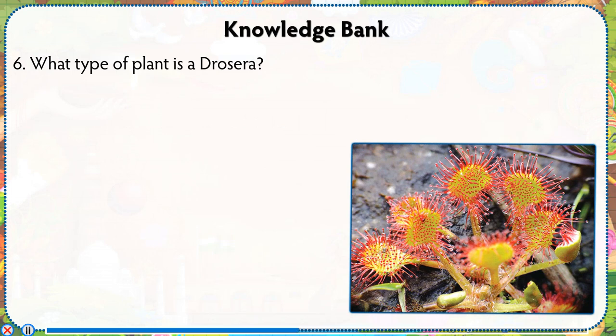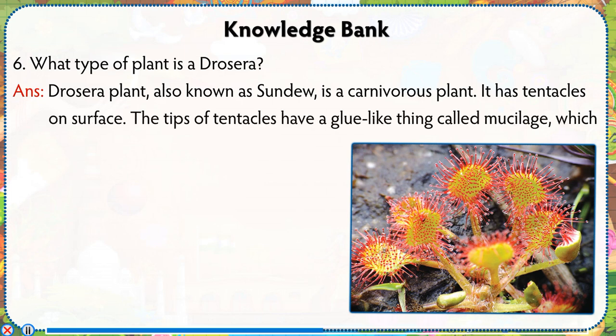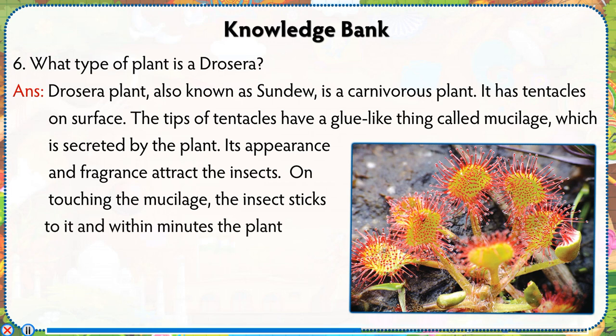What type of plant is a Drosera? Answer. Drosera plant, also known as sundew, is a carnivorous plant. It has tentacles on its surface. The tips of the tentacles have a glue-like substance called mucilage, which is secreted by the plant. Its appearance and fragrance attract the insects. On touching the mucilage, the insect sticks to it and within minutes, the plant consumes the insect.